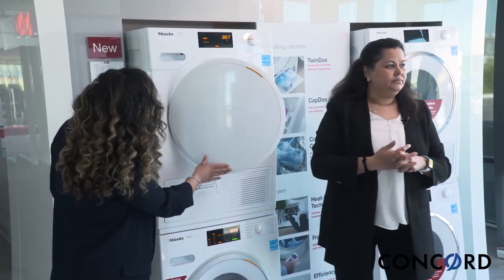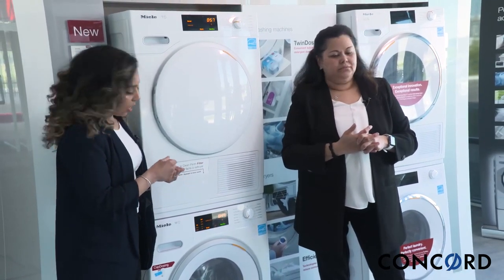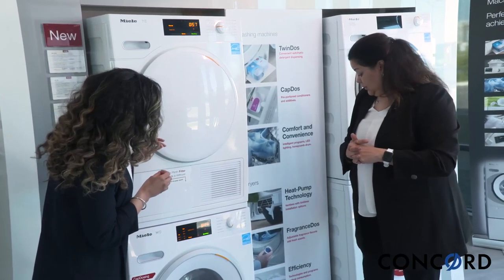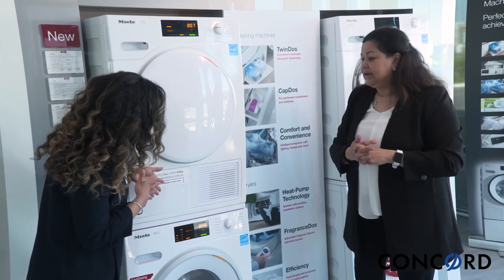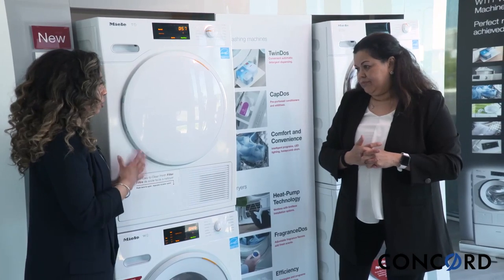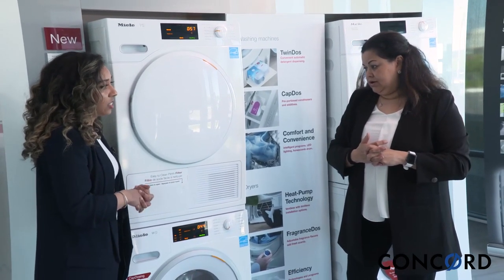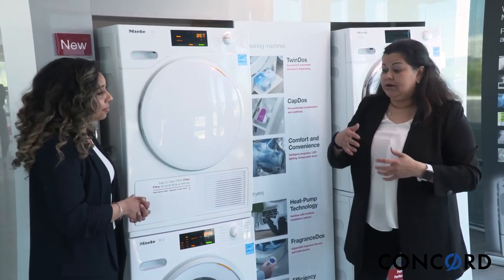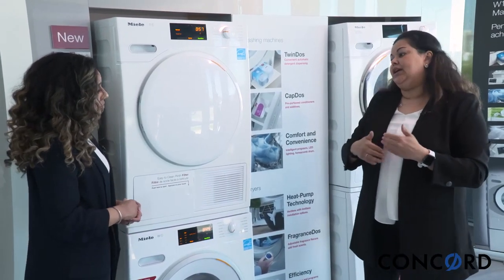I also noticed that you have certain types of detergent on this. So how does your detergent work? Should we be using your particular detergent, or can we use any type of detergent for the Miele set? Well, because we make our own care products for our appliances, you can use ours. But it's nothing to say that you can't use others.